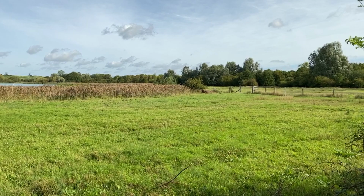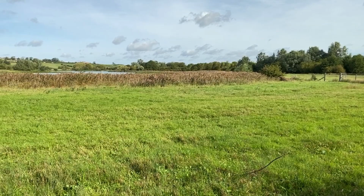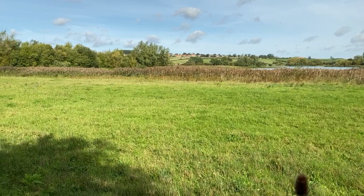So this is the area referred to as the butterfly meadow. There's not a lot in here at the moment, but in the early summer this all grows up, and it's a wonderful place for capturing images of butterflies.